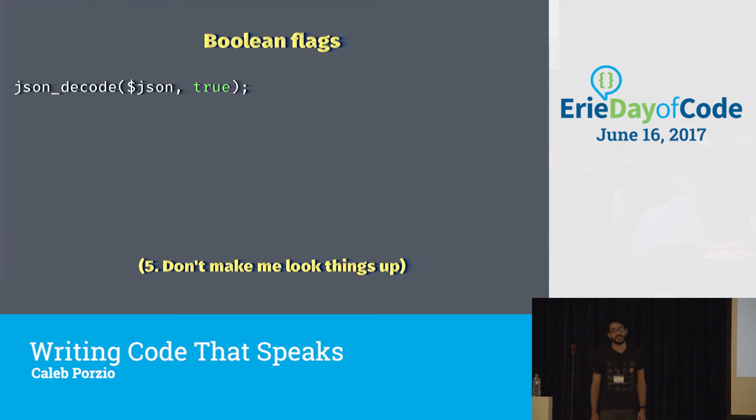Boolean flags. I have beef with Boolean flags. These are rough. Any PHP developer out there knows what I'm talking about with this JSON decode method. You pass in the JSON, makes sense, but then there's this true-false bit where, depending on if it's true or false, it gives you an array or an object. They're two very different things, and we're always using JSON decode, and I never, ever remember. I would be surprised if somebody in here said, oh, I always remember. It's really tough to remember.